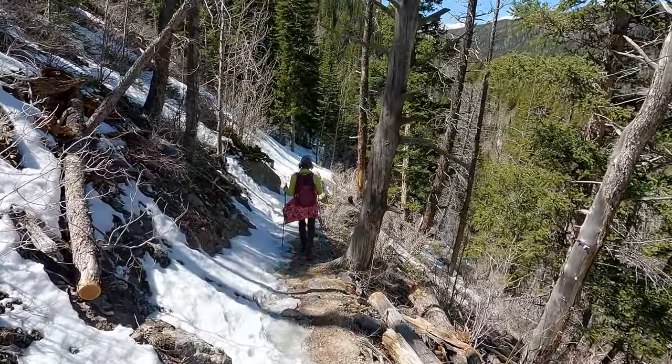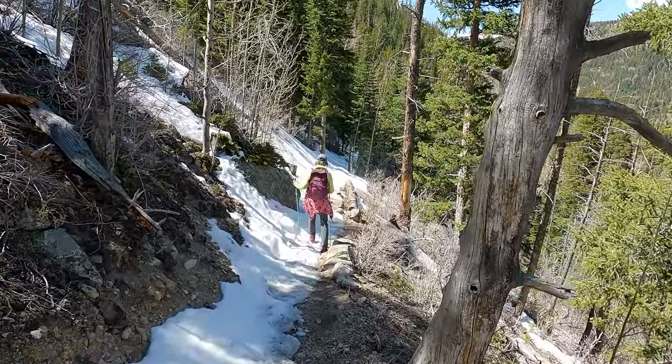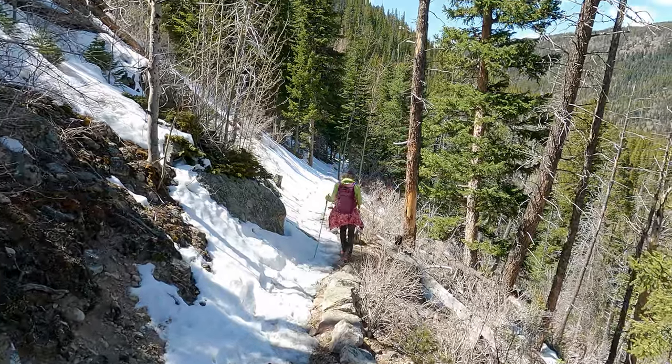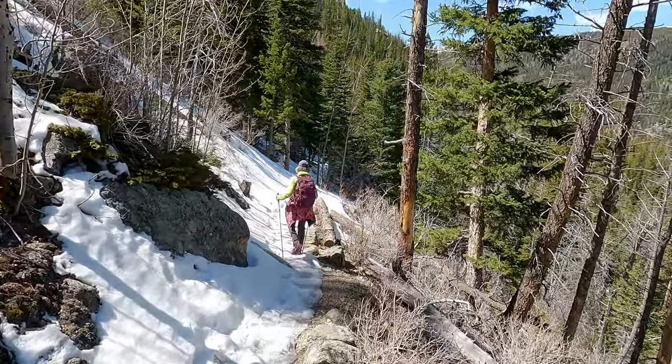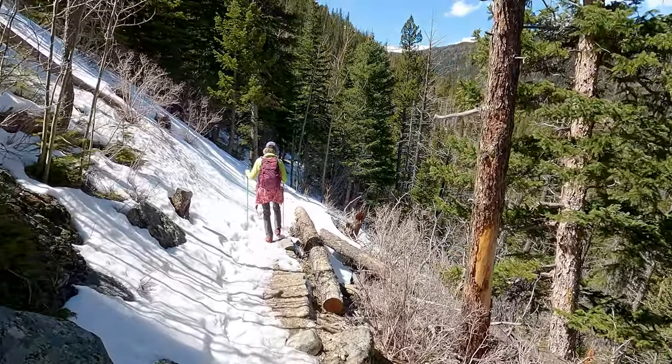And we're about halfway down this decline portion of the hike. Maybe about another half mile to the road. And I can't wait to be back down to that road. Can take these spikes off once and for all.